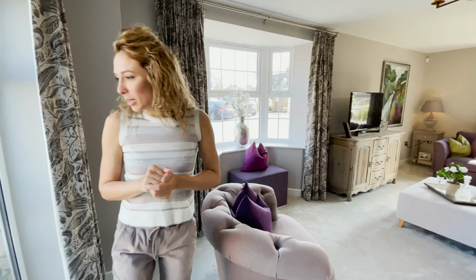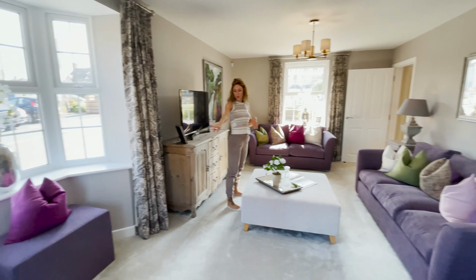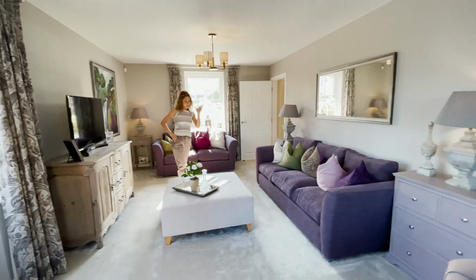All right, we have a window bay in here. As you can see, guys, we have plenty of space for the 2 sofas and 2 sofa chairs over there. Very nice, quite spacious. And nice colors. The purple is very nice with the beige. This house is a 5-bedroom.